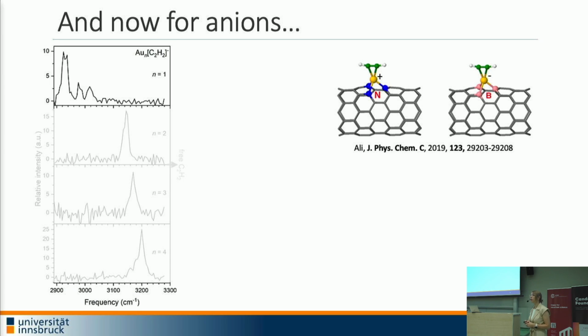So now we have investigated what happens if we use anionic gold instead of cationic gold. Some calculations on the surface have predicted that by changing the doping on the support, the charge on the gold atom can be changed, so gold can be positively or negatively charged, but in both cases the acetylene is reacting exactly in the same way. However, what we observe is quite different. First of all, we see 3 peaks instead of 1, and if we compare the position of this band to that of cationic gold, we see that it's shifted by almost 300 wave numbers, which is quite a lot.